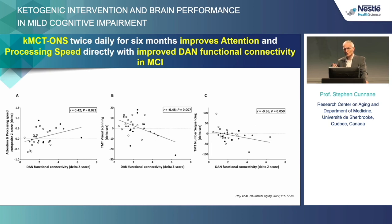So we're seeing a relationship between the five major cognitive domains and ketone uptake in the brain for episodic memory, executive function, and language as a global effect. And when we look at the white matter, we see it with processing speed. And when we look at the functional imaging in the dorsal attention network, we can see that attention is also, in fact, improving once we dissect these components of brain functionality.